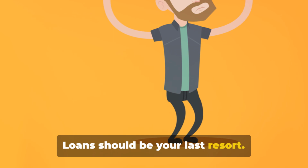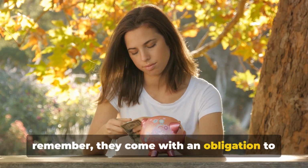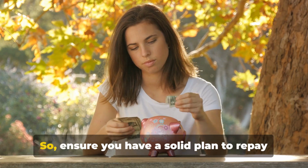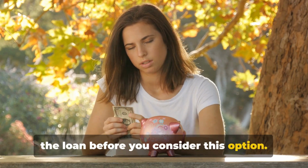Loans should be your last resort. They can provide the necessary funds, but remember, they come with an obligation to repay with interest. So, ensure you have a solid plan to repay the loan before you consider this option.